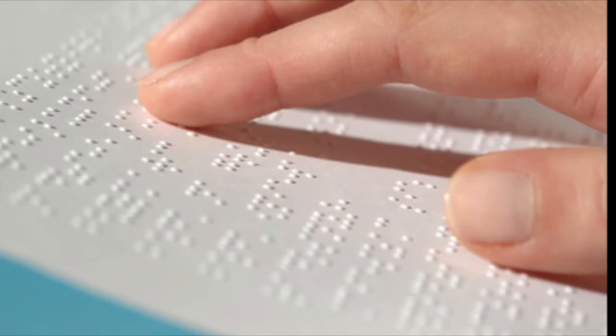Braille overview. First, let's talk about what Braille is exactly. Braille is a system of raised dots used for reading and writing, mainly by those who are visually impaired or blind. It is read with the fingertips, and Braille is embossed on a thicker cardstock paper and is not colored but has shadows, which makes it visible to the eye.